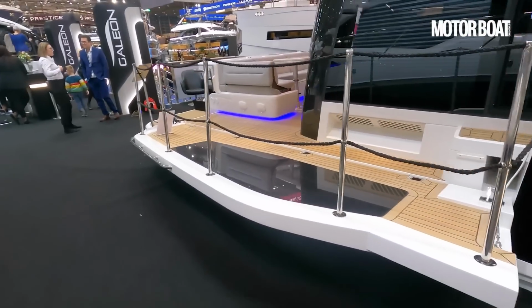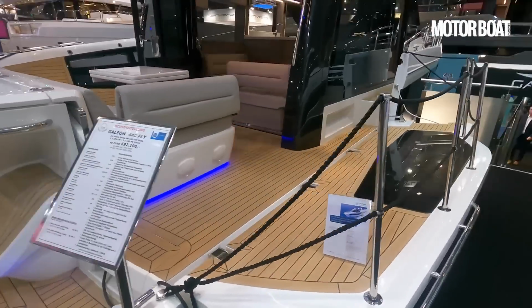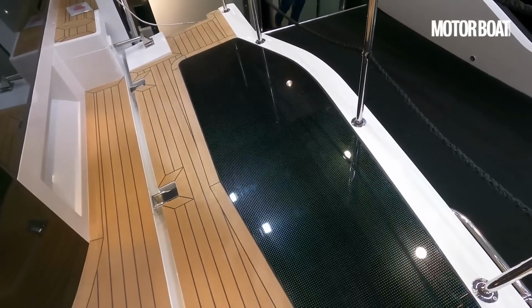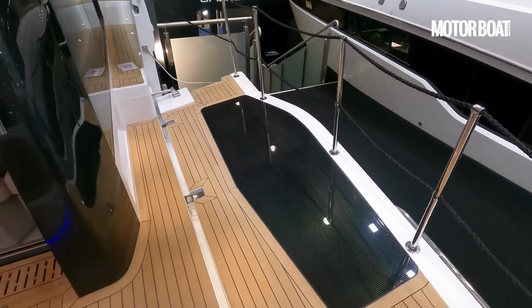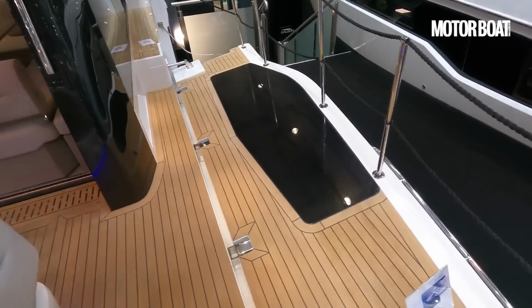Now, one of the big changes between this and the previous model is the fact that you've got glass in the balconies themselves. So you can see here, we've got it folded down, but there is a big glass section. It doesn't really show up that well on a black boat show stand, but that is glass. So both when it's upright, you get a view through it of the sea, but particularly when it's folded down, you then have a fantastic view of the sea through the floor.